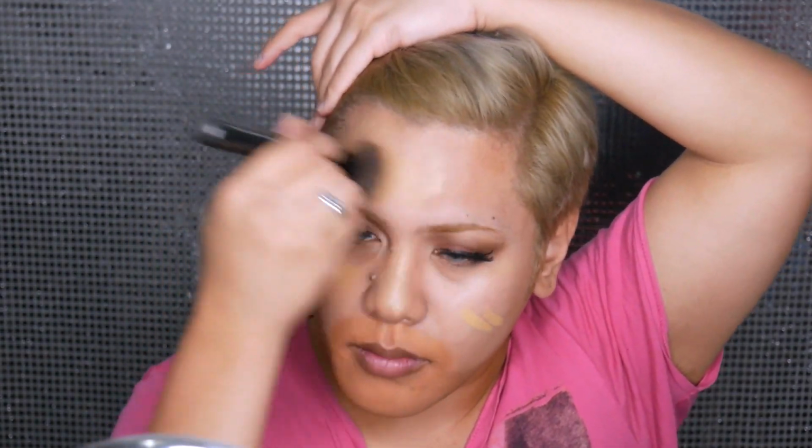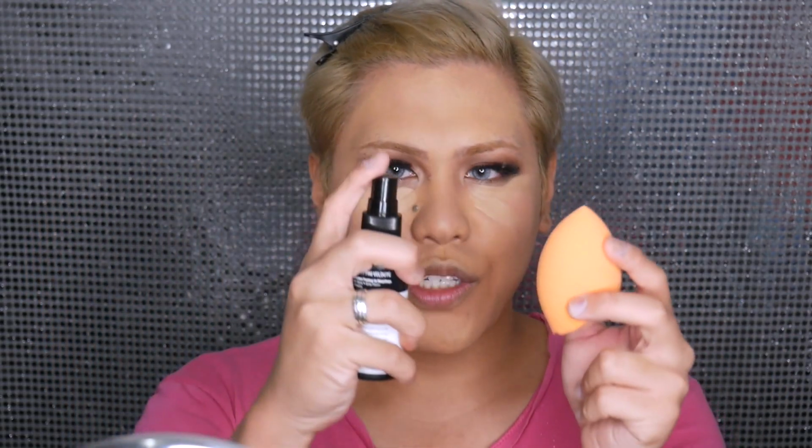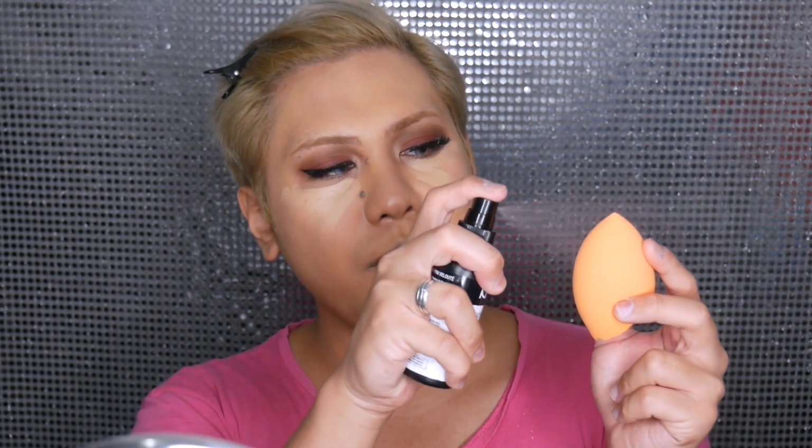Alright, for concealer I'm going to grab the Total Cover palette again, and I'm going to take that middle shade and the third shade, mixing them both and popping them underneath the eyes. Next, taking a dampened Real Techniques Miracle Complexion sponge and the NYX Dewy Finish Spray, I'm just going to spritz the sponge a bit, and I'm going to use that to blend that concealer.